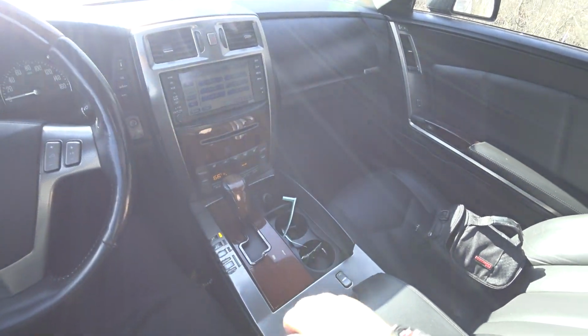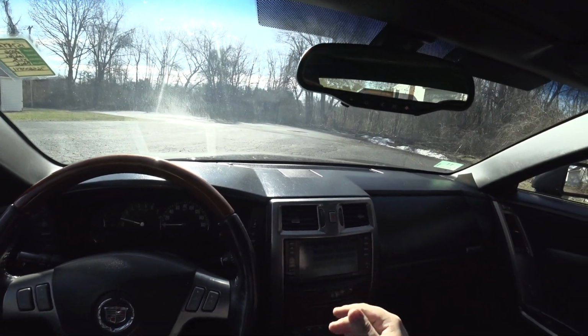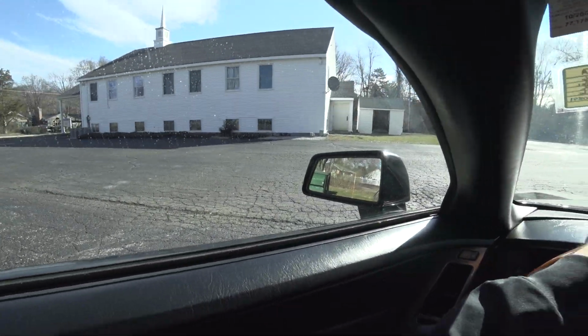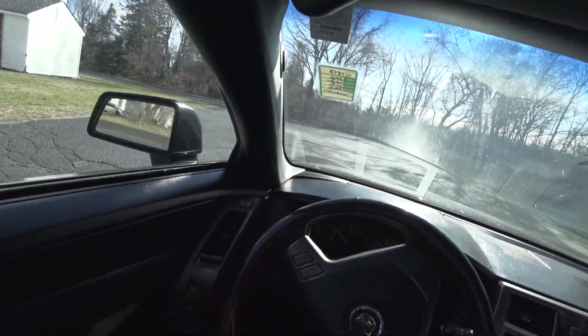All right. Reverse, no backup camera. Let's go for a drive. It's got a little belt squeal. 77,773 miles on it.